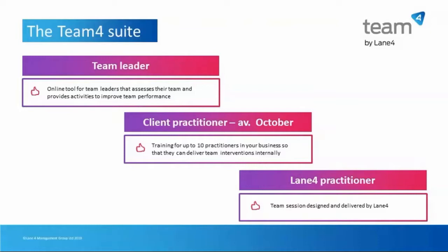And great interaction on the chat at the moment, and it's really nice to hear. There's a lot of interest in Team 4, and hear some great feedback as well.